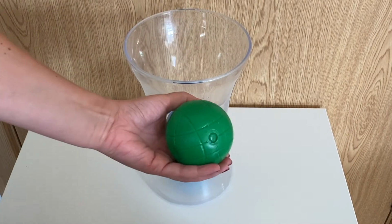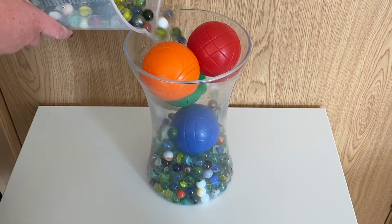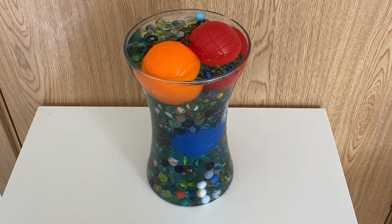In our last session, we looked at priorities with the vase and the balls and the marbles and the water, and the importance of doing the most important tasks first, and then the less important tasks, and then the things that we do for fun after. And this is called time management, how we can best use our time to get everything done that we need to get done. So I've got a little challenge for you.